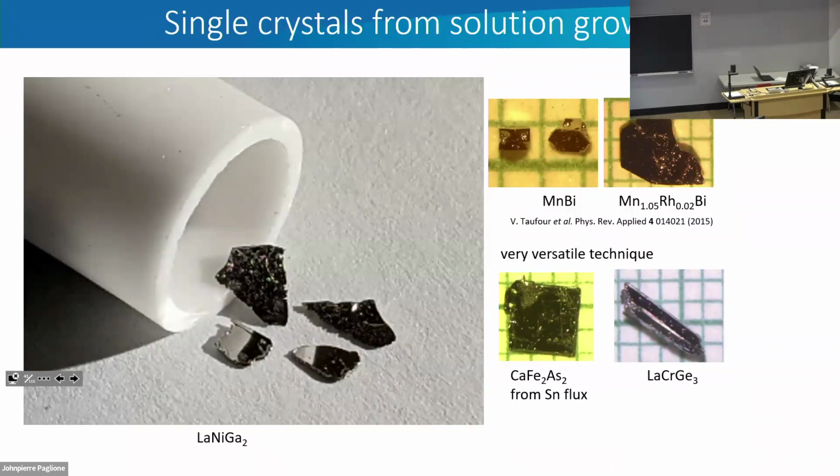Okay, and then you get your crystals, and this technique is very useful and very versatile. You can grow a lot of materials with it. So manganese bismuth looks like this, and some other materials: iron-based superconductors, some fancy magnet. This one is a topological superconductor. You can grow many different kinds of material with this method.